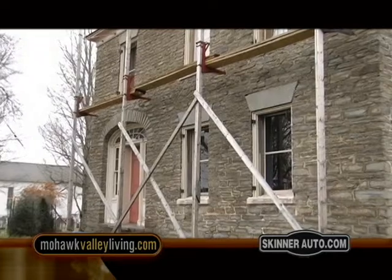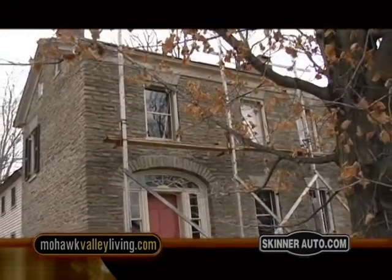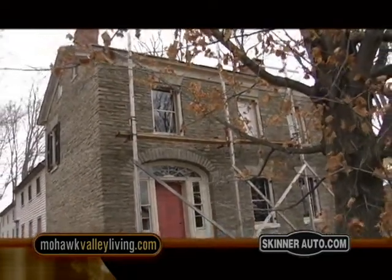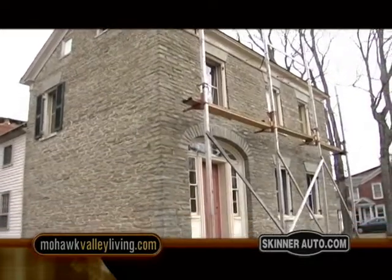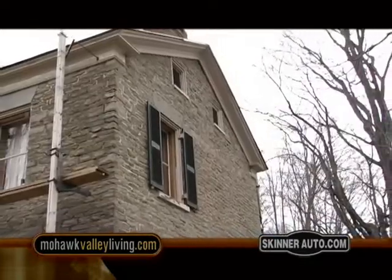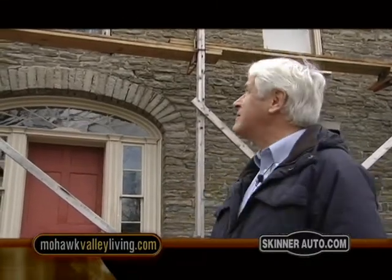I'm standing in front of the oldest building in the town of Burlington. It's believed to have been built sometime around 1798. Since then, it has been home to many doctors and to the constable. And you can stand in front of this beautiful stone structure and almost feel the history emanating from it.